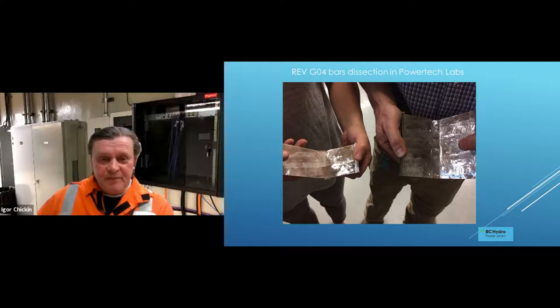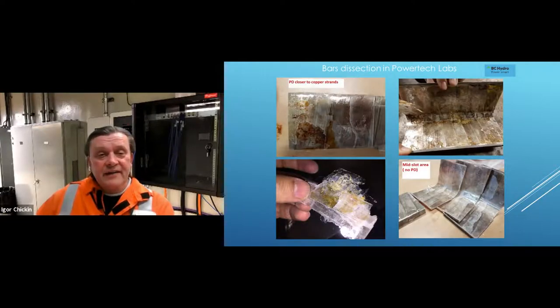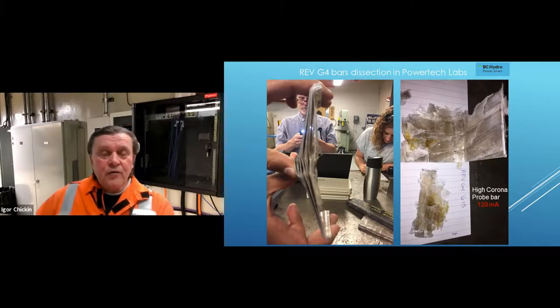And the bar that was in service shows this appearance of the mica tape. You may see pretty close to the copper strand, in the picture at the left corner, exactly, the copper spill, and peeling it further, it's more pronounced. You may notice signs of partial discharge here as well. It was fine until we hit the mid-slot, and closer to the copper we see all the damage. You may also notice the debonding, almost accordion-shaped. For example, that particular bar number 615 experienced a 120 milliamp corona probe test.